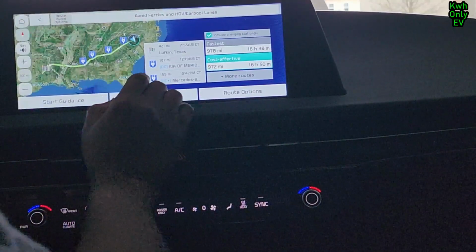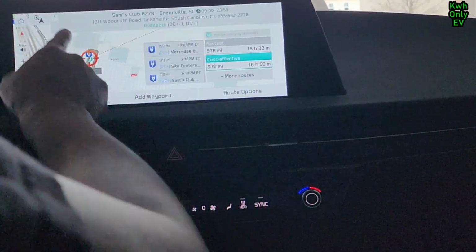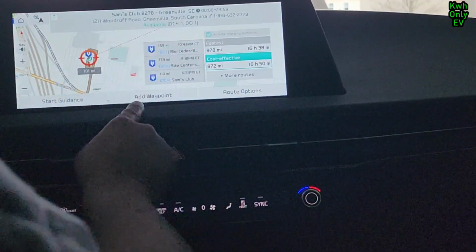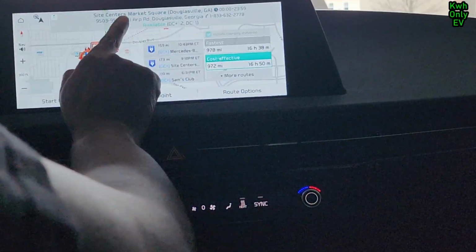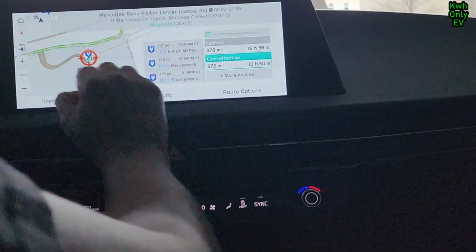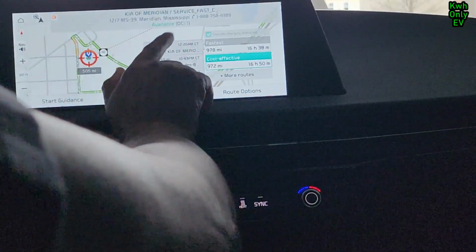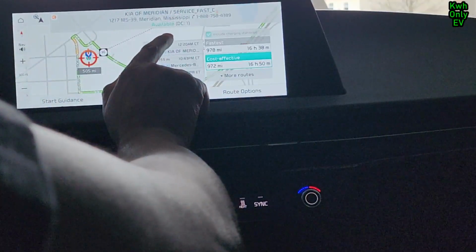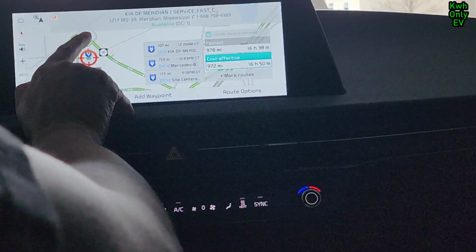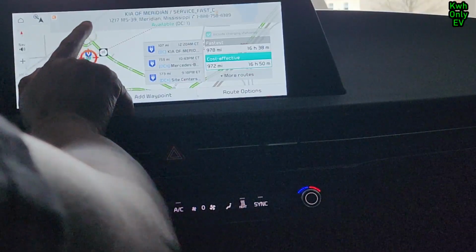All right, just to add to this. So pretty much to Texas, there's Electrify America as one of the charging stops. This is in Greenville, and the next stop, Douglasville, Georgia, Electrify America as well. Mercedes-Benz Visitor Center is also an Electrify America charging station. Kia of Meridian is showing ChargePoint, so it might be a 50 kilowatt charging station. So it is showing based on the selection that I made.